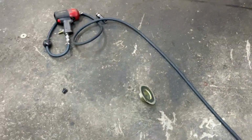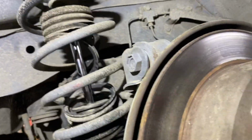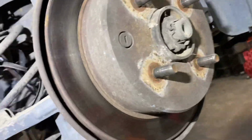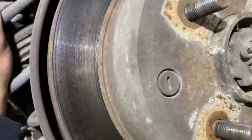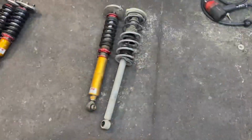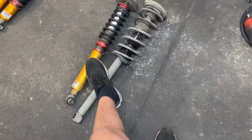What the hell? Shit out. You piece of crap. She's stuck in there good. Far out, I need two hands for this. That's one old coilover out now.